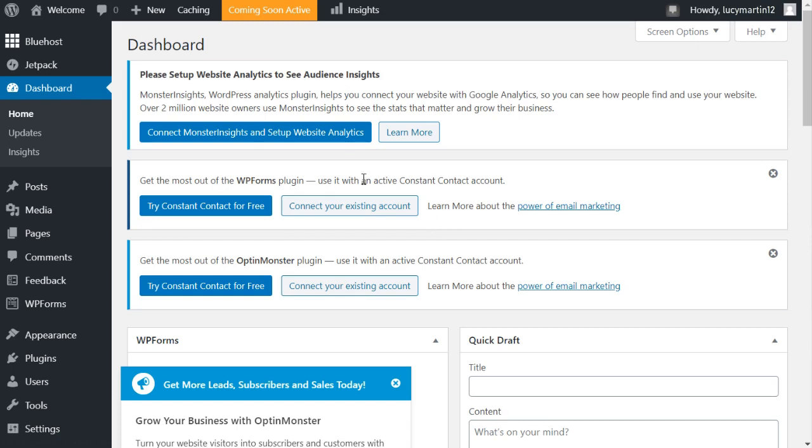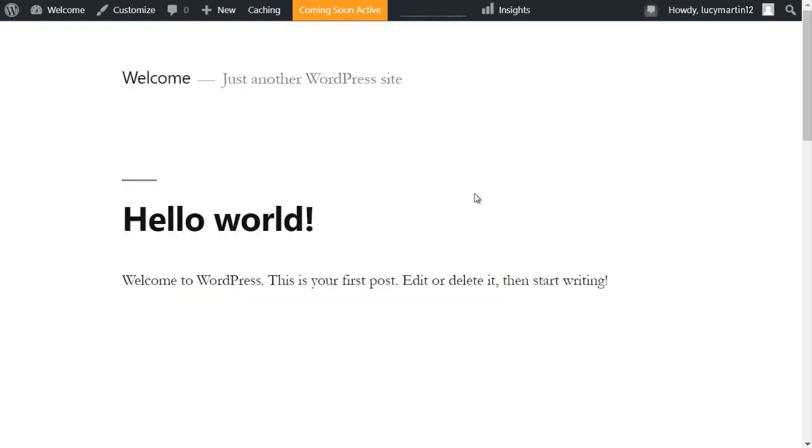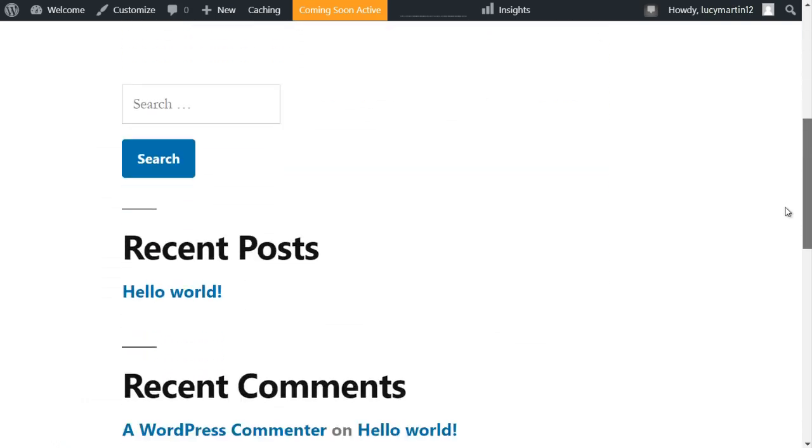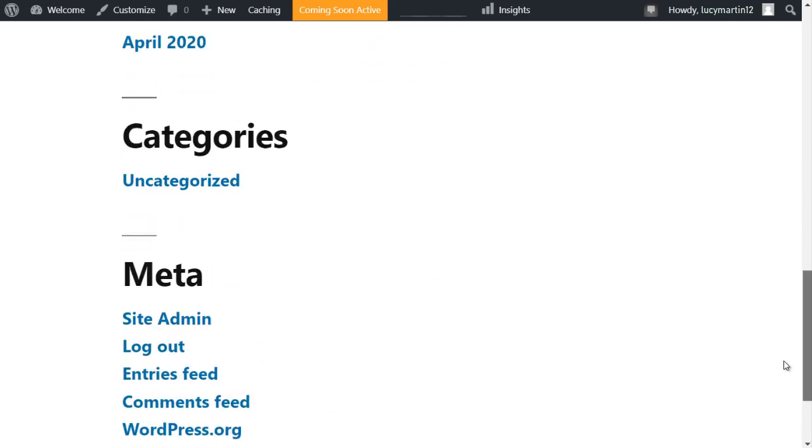Now, by this point that you are on your new WordPress dashboard, it means that your website is already set up. To check out what your website looks like, you can go to the upper menu bar and click on the welcome message that also has a little house icon, to then click on the visit site option. And this is how it looks by default. But in just a couple of minutes, we're going to turn this into a professional looking website.